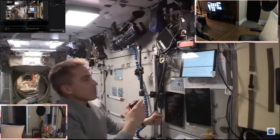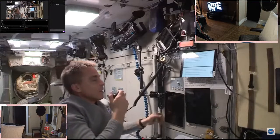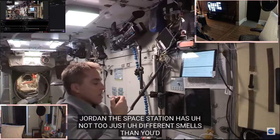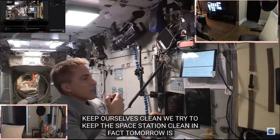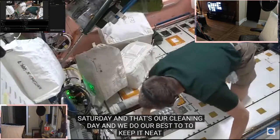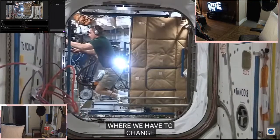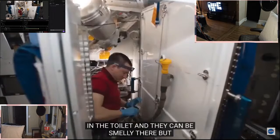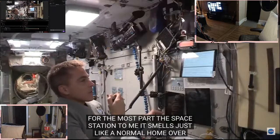Over. This is Jordan. What does the space station smell like? Over. Jordan, the space station has not too different smells than you'd have in a home down there. We try to keep ourselves clean. We try to keep the space station clean. In fact, tomorrow is Saturday, and that's our cleaning day, and we do our best to keep it neat and tidy. But occasionally there's smells where we have to change fluid. A lot of times that has to do with our bodily functions in the toilet, and they can be smelly there. But for the most part, the space station, to me, smells just like a normal home.